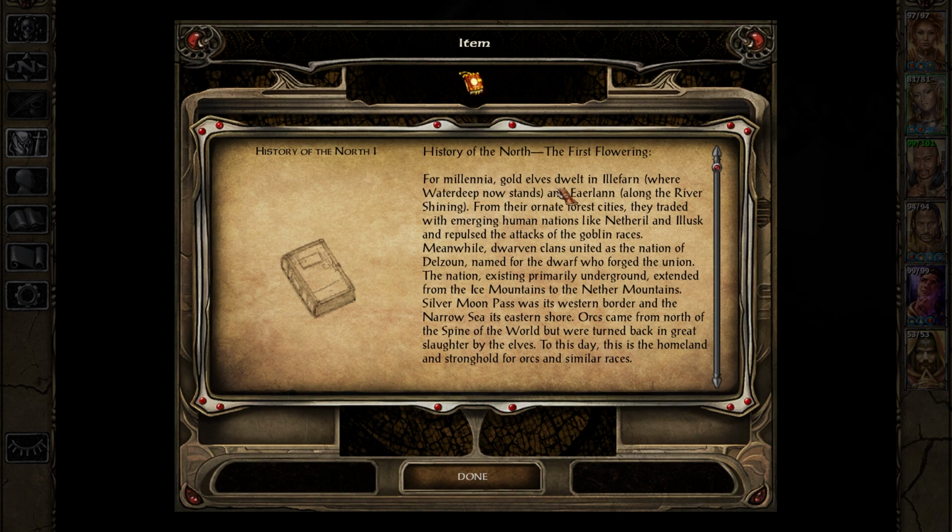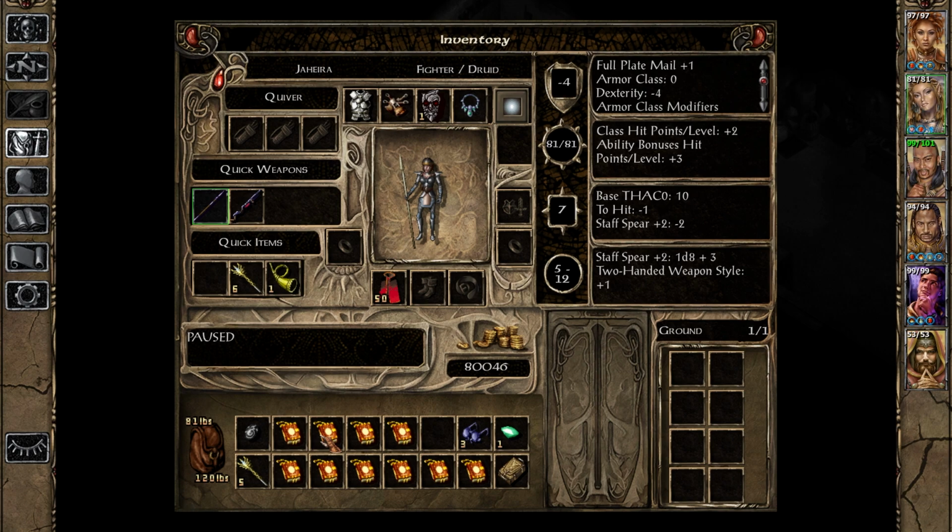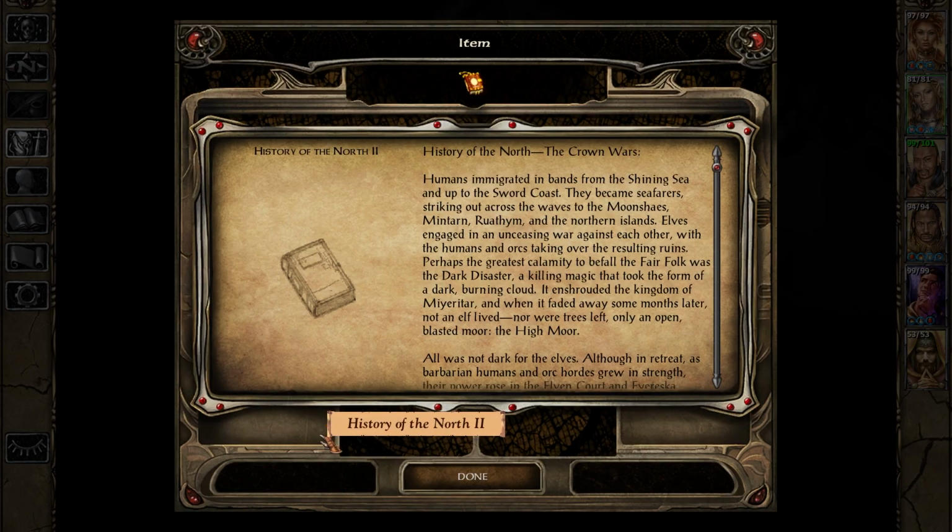Right at the start, Gold Elves live in Ilfarn, which is Waterdeep, so I assume they don't live there now, and Irlan, so maybe they live there now. And then they're trading with Netherell and Illusk, and then the Dwarven clans have their place, and then the orcs and goblins and so forth are at the other side of the spine of the world. Cool. Let's see what happens next.